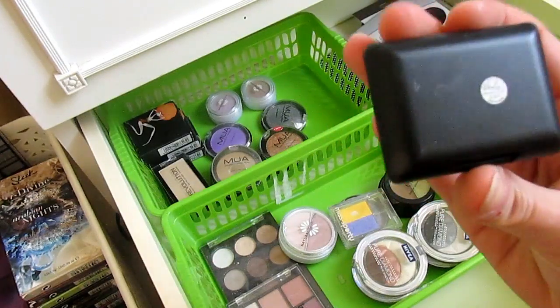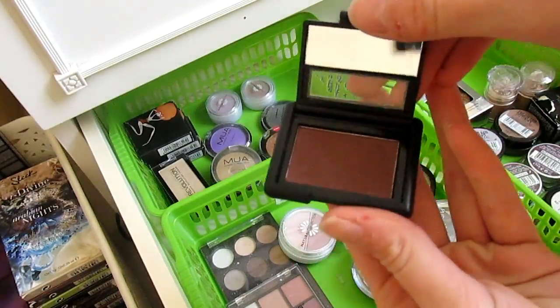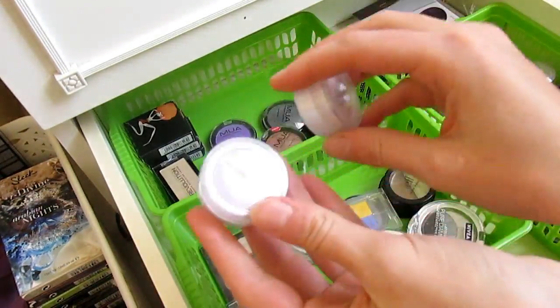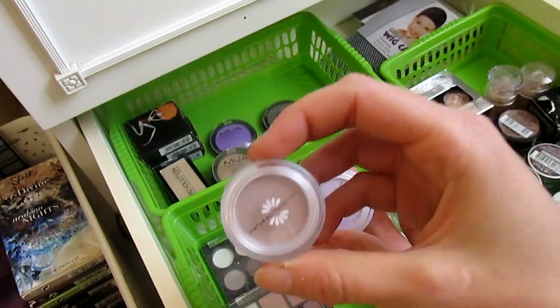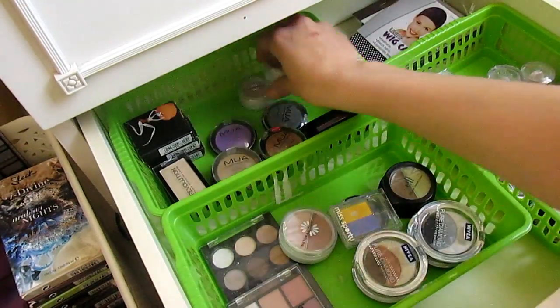I also have this e.l.f. eyeshadow. This is Raspberry Truffle. It's quite a nice burgundy shade. Got my two Natural Collection ones, so I've got Lilac Shimmer and Willow. I think it's Willow, yeah. Some really nice colours there.